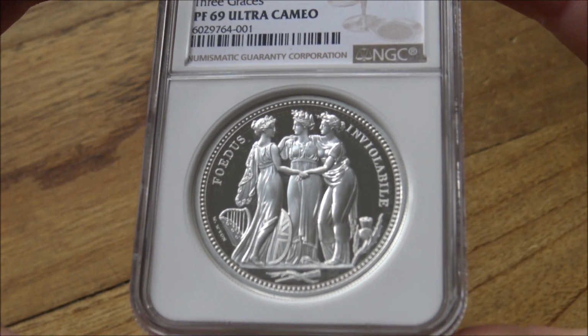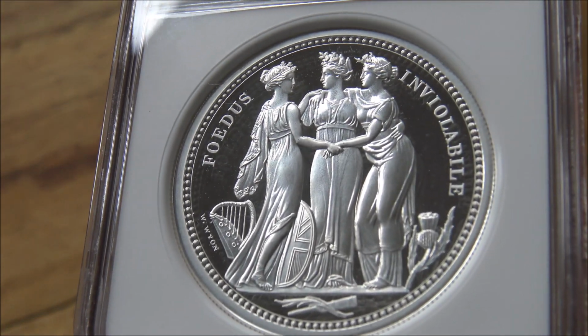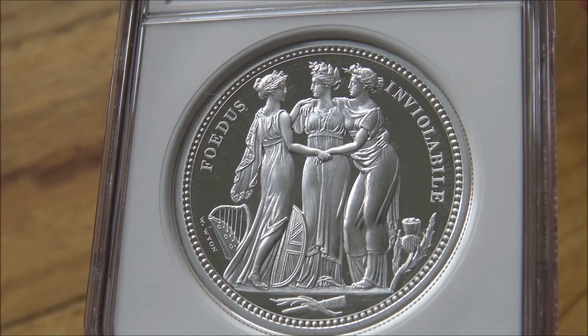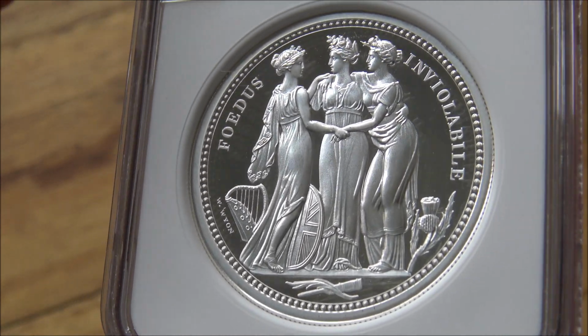So this coin hit the world by storm earlier this year. It was the follow-on to the very successful Una and the Lion, which came out last year, and I did not get the Una and the Lion. I missed out on that buzz. I wasn't expecting it to be anything massive, but of course it just went parabolic, absolutely exponentially mad.